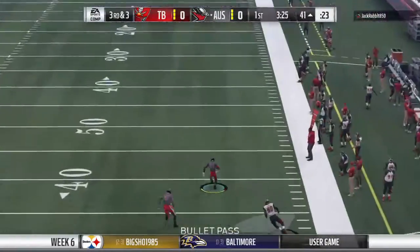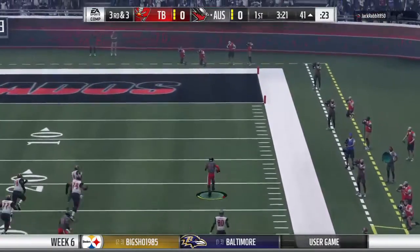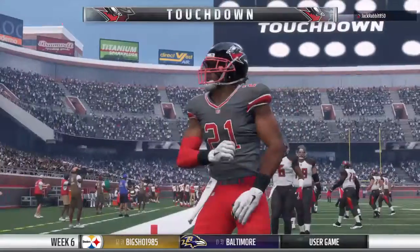And he fires one that's intercepted. Picked off by Sidney Jones. The Red Sea parts, and there he goes. And he will take this one home. It's a touchdown.